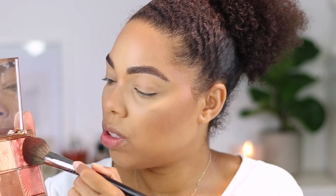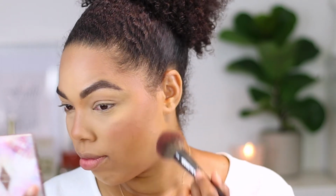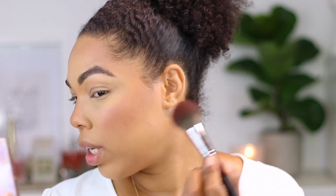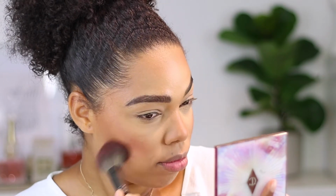And then for blush, I'm going to grab this one. I think it's supposed to be a highlighter. I'm just going to mix it with this bottom one here and apply that to the cheeks. Oh, that's pretty. Oh, that's glowy. That's super glowy. You don't even need highlight if you don't want to put highlight on top of this.